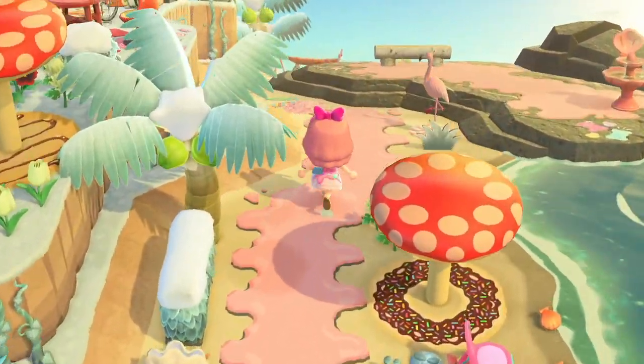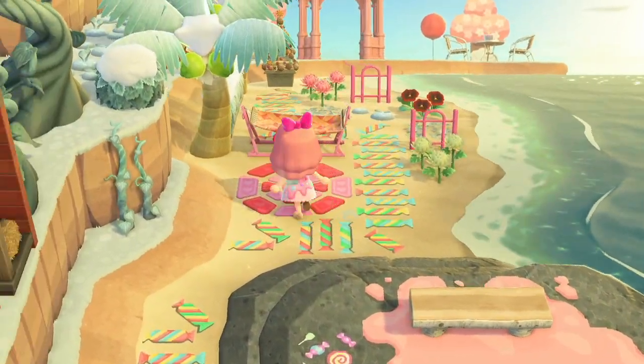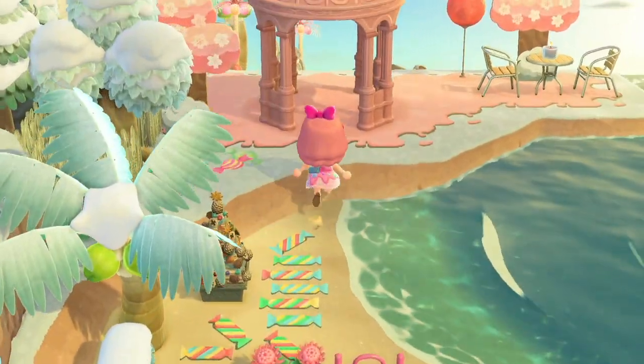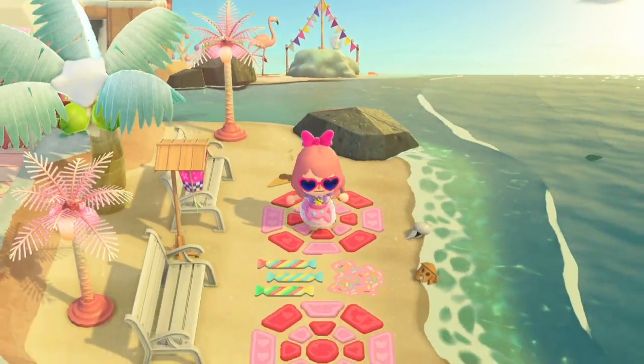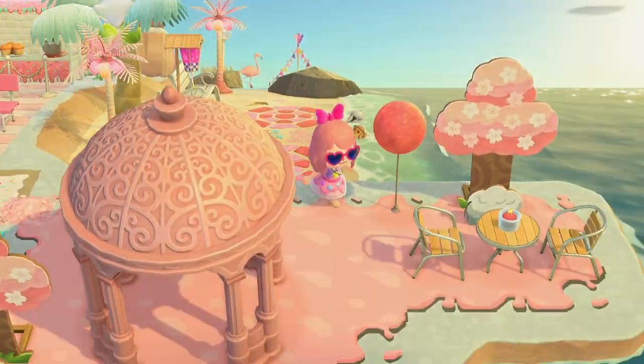Interesting, pink flamingos. Oh, I like that, little candies everywhere. Okay, so we're at the end. I like the little pink detail too, and the little lantern. So I'm going to head back.